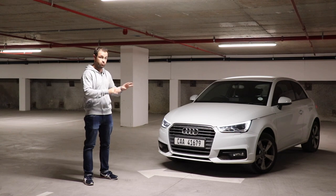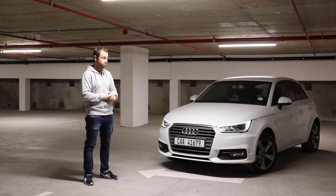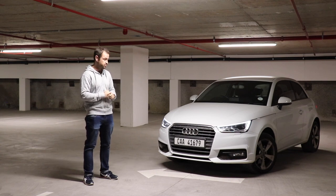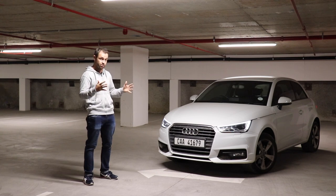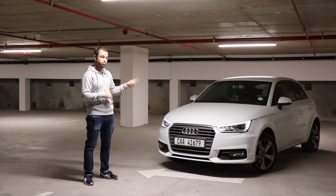So as a product, reliability aside, what do I think of this five-year-old A1? Well, I think it's aged really well. It still looks really good, and the interior still feels very fancy, very premium, and full of options. So when this car came out, it was about 300,000 Rand. Now it's 200,000. And if you've got about that much to spend and you really want to get into one of the premium German brands, I think that's a pretty good way in.